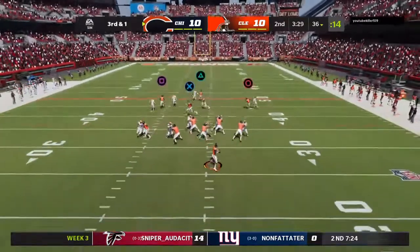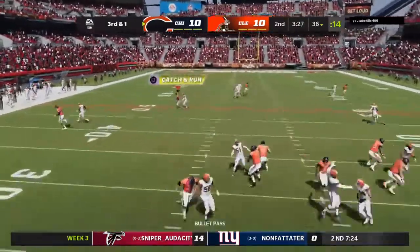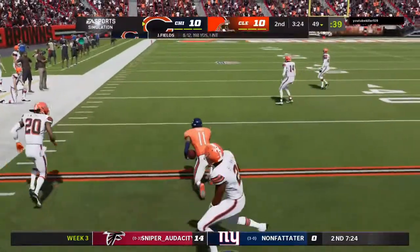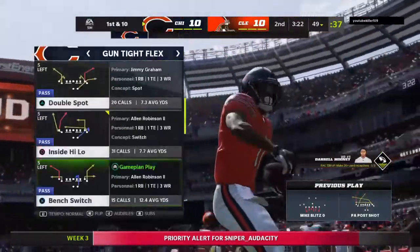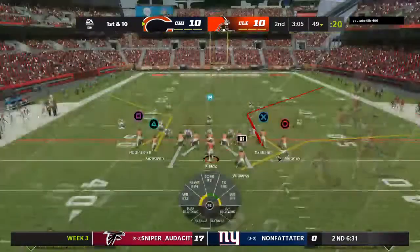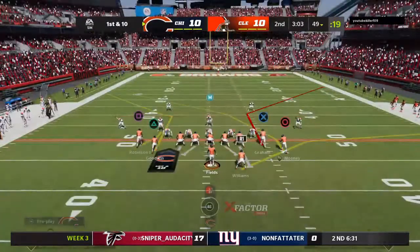On play action, Fields. And this will be caught by Mooney. And he will have the Bears first down as they're able to get the third down conversion. 14 yards through the air, caught the D off guard on third and one.